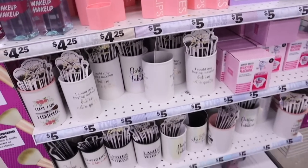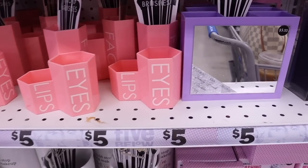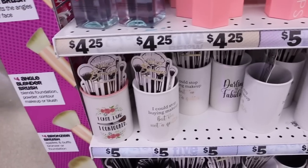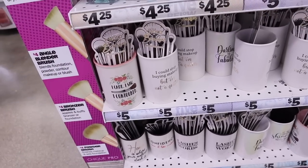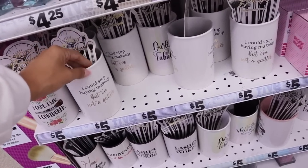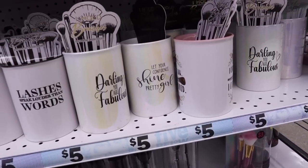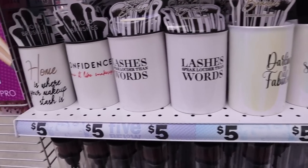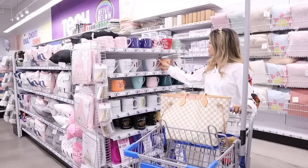So you guys, they actually got in new makeup brush holders, which is always amazing. This one says lips, eyes, and face. Obviously, you can organize your brushes correctly. And down here, I found spring ones. So I came, I saw, I contoured, with the pink roses. The other one says I could stop buying makeup, but I'm not a quitter. Darling, you are fabulous. And down here, it says let your confidence shine, pretty girl. And here's the last new one. So lashes speak louder than words. Home is where your makeup stash is. That is so true. Confidence, wear it like makeup.